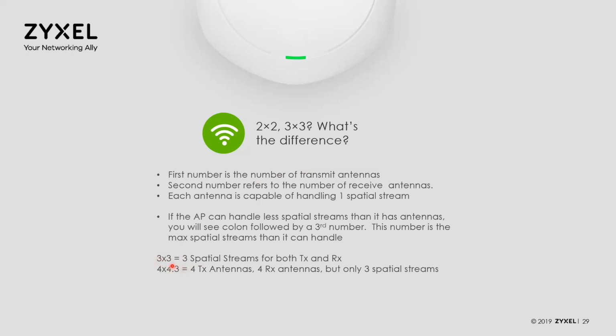And now those front 2 numbers are telling you how many options they have. So you only use 3, but it can choose from those 4 which 3 to use. And in theory, that may help with directing the signal or things like that. But in general, a 4x4:3 should be treated the same as a 3x3. And you do see that now with our NWA Pro. It is, I believe, 3x3:2. So it's only 2 spatial streams, but in theory, there's 3 sets of antennas, and they can use any 2 at any one time.